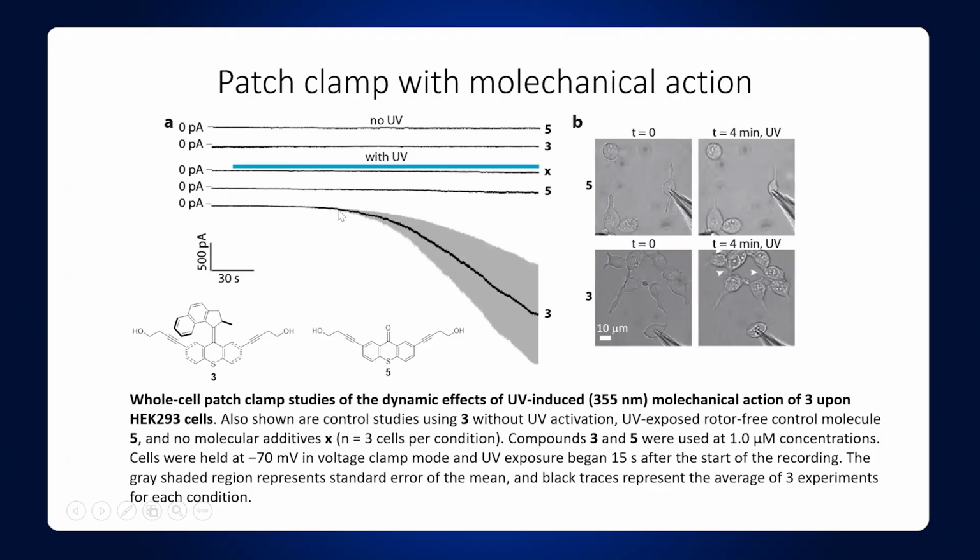And after a few minutes, so this bar here is 30 seconds, you started applying UV light here. So after a few seconds, now you start seeing current start transferring between the electrode that's inside the cell and the electrode that's outside the cell. And that means the cell membrane has opened up.